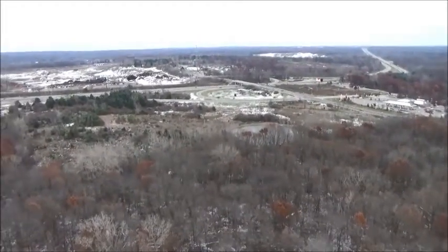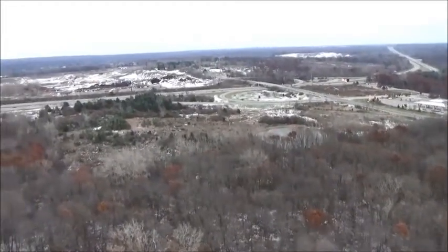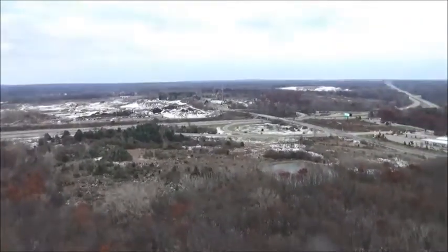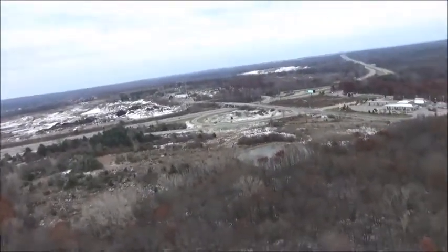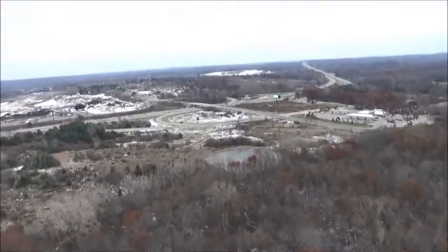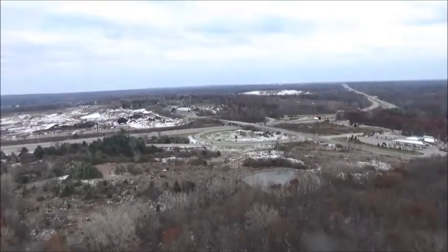Look at all those trails, man. I'm gonna check them out sometime. Just take a look at if you park your car right there off the exit, you could probably walk up this street and access the trail. Where are we at? What road is that right there? That's Expressway. Expressway right there.